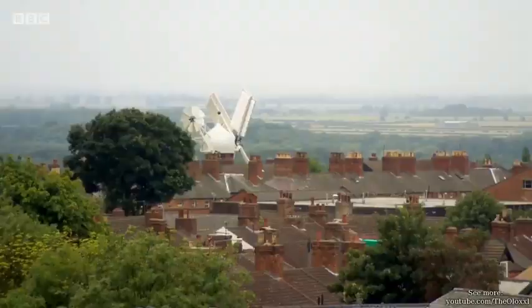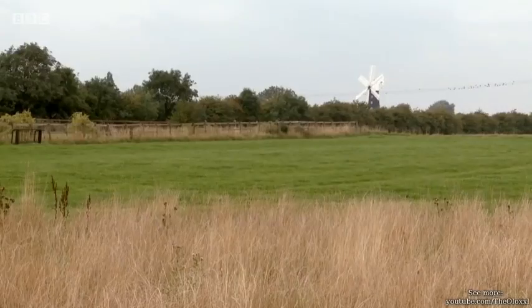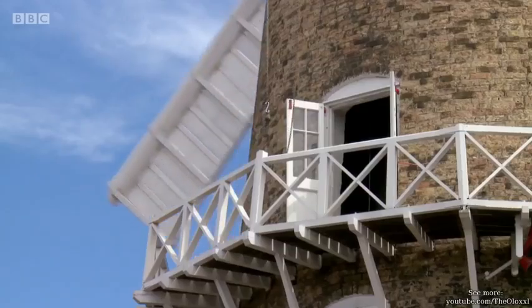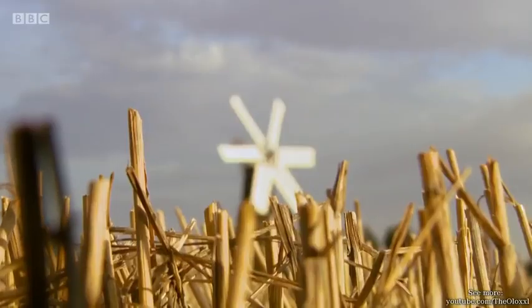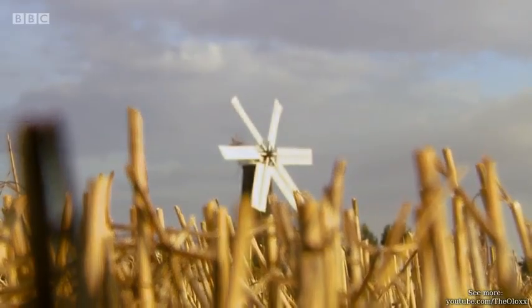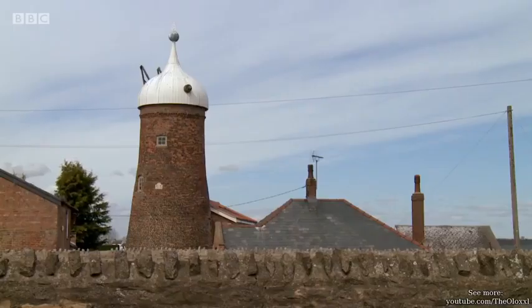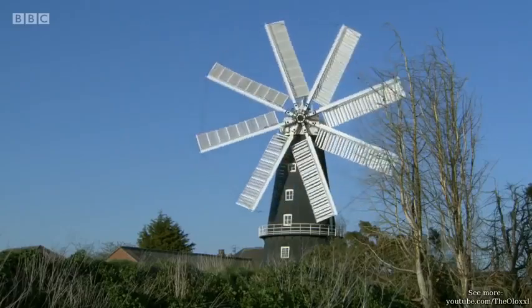For centuries, wind power has been used as a natural source of energy, harnessed by windmills which are thought to have been introduced to the UK during the 12th century. At one point, there were estimated to be over 500 windmills in Lincolnshire alone. Today, there are 136 remaining in the county in various states of repair. But one shining example must be the one standing proudly in the village of Heckington.